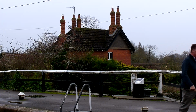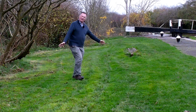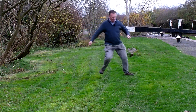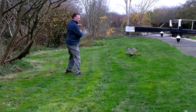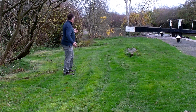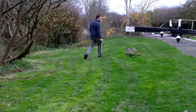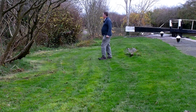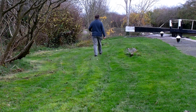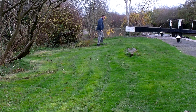Anyway, let's have a look at this depression. So this is the depression. You can't really see on camera, but trust me, it's about 10 inches higher than it is there. And it's not for a whole lock length, so presumably they filled it in better at either end. And there's this wooden structure here, which looks like it might have been part of a lock gate. There's nothing else that remains. There's some old masonry here. It's not really easy to see what it was.